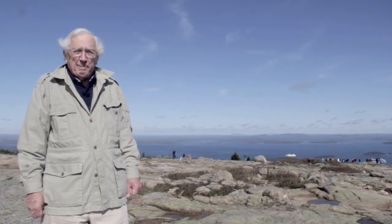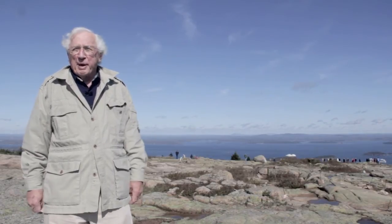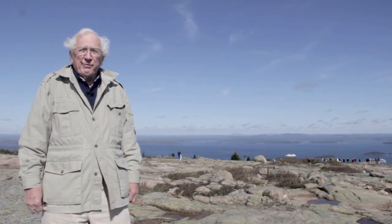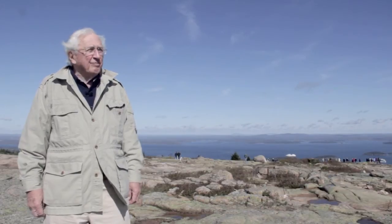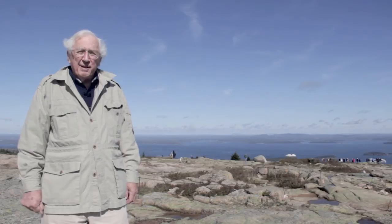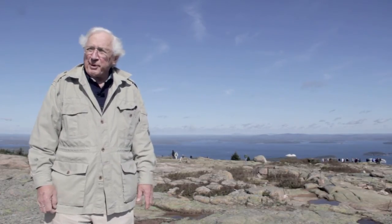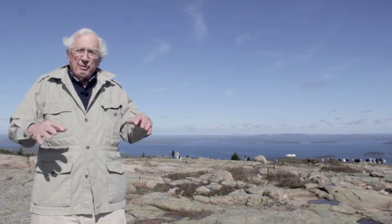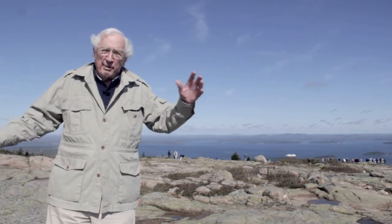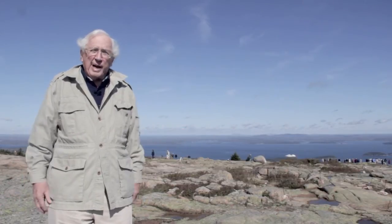Here we are on the top of Cadillac Mountain in Acadia National Park on Mount Desert Island. This is the first stop on the Ice Age Trail. We're at an elevation of about 1,500 feet, and the history of this area demonstrates that the hills around us, if you look behind me and around, are very well rounded hills of granite.